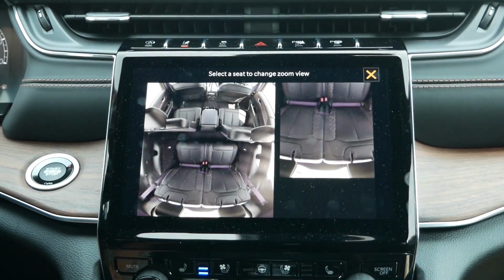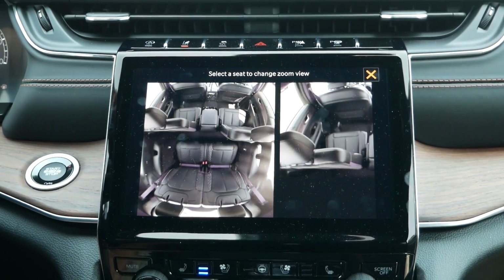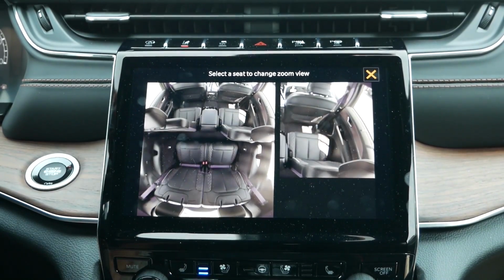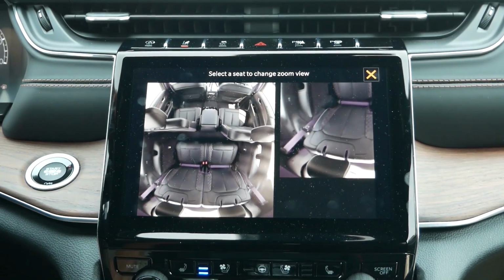Then for the driver and front passenger, Jeep offers a unique feature called the Fam Cam, where you can keep an eye on every seat in the Grand Cherokee, with the ability to select which seat you want to focus on to make sure no one is getting themselves into trouble.